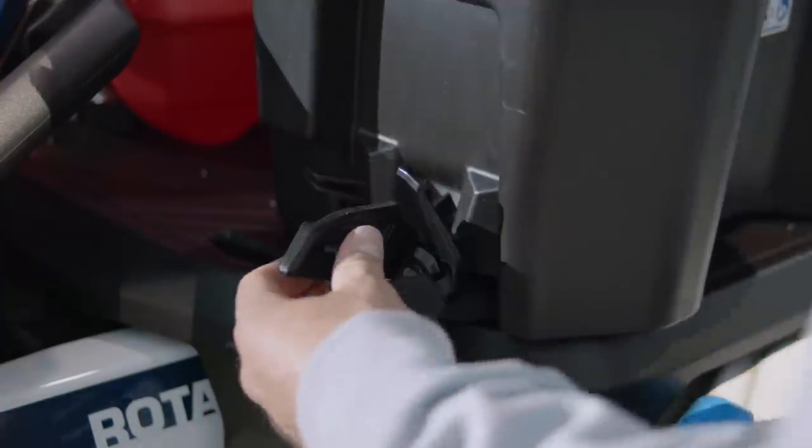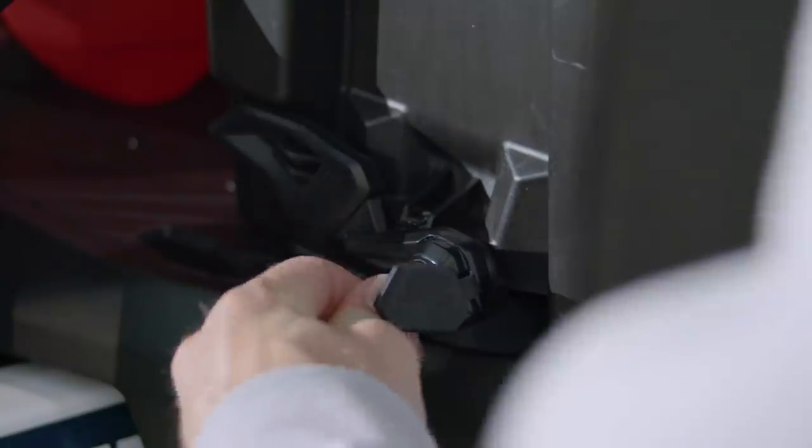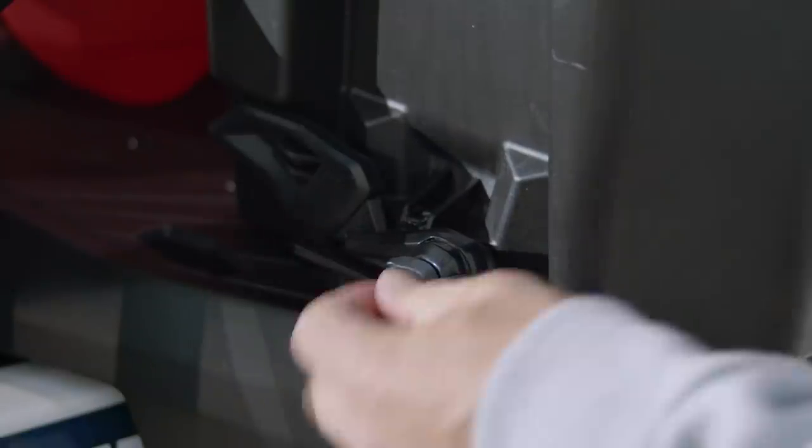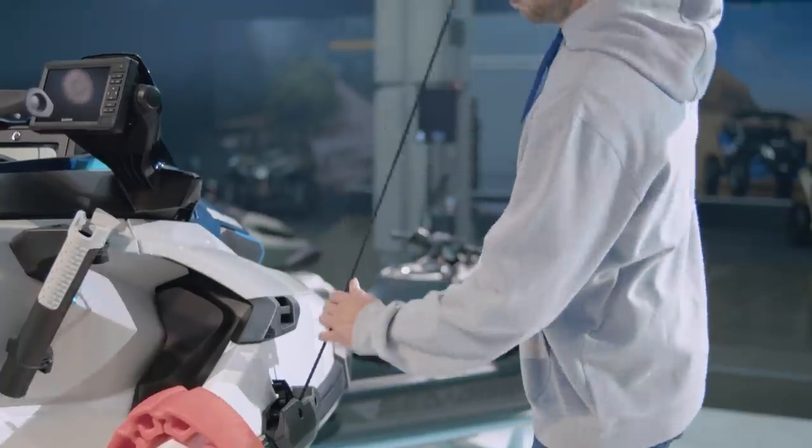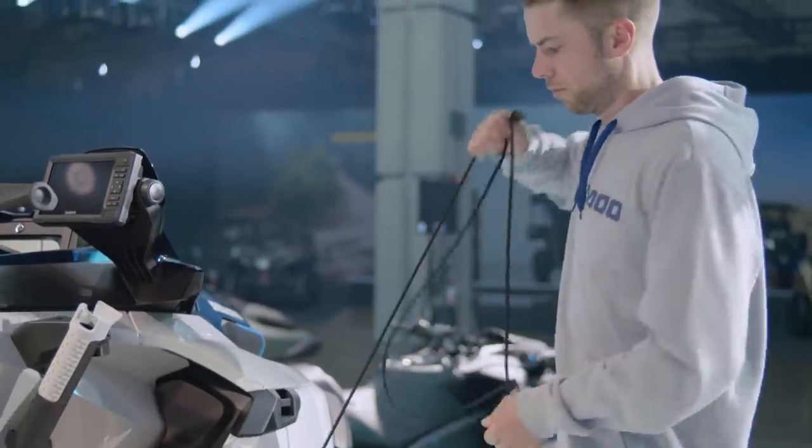Link Lock is a simple way to securely lock most link accessories to your PWC for ultimate peace of mind. Speaking of the dock, the Speed Tie is our fully integrated mooring system that provides the ultimate in quick, convenient, and secure docking.